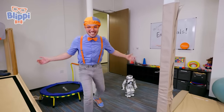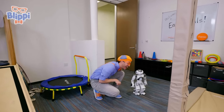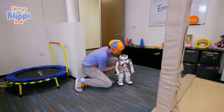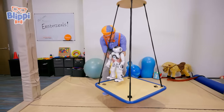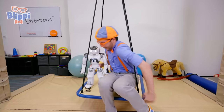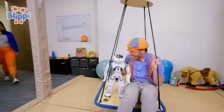Whoa, this place is amazing. Look, there's a slide, a rock climbing wall, and a really cool swing. Oh, Hans, do you want to ride the swing? Yes, please. Okay, here we go. Here you go, Hans. Whoa, check out this swing. Whoa, there you go. Whoa, Hans and I are riding the swing. Woo! Whoa, this is fun. This is fun.